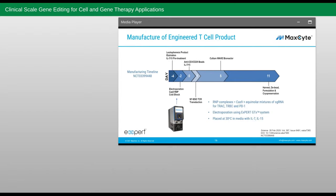Autologous T cells from 2 myeloma patients and 1 sarcoma patient were obtained by apheresis, elutriated, washed, and enriched for T lymphocytes. Electroporation of the RNP complexes containing equimolar mixtures of Cas9 with guide RNAs for the TRAC, TRB, and PD-1 were performed as per MaxCyte's standard operating procedures. The RNP complexes were mixed with the desired concentration of T cells and loaded carefully into a processing assembly and then electroporated using an optimized protocol on the MaxCyte GT instrument. The cells were then cultured in the appropriate media with IL-7 and IL-15 at 30 degrees centigrade for a time.